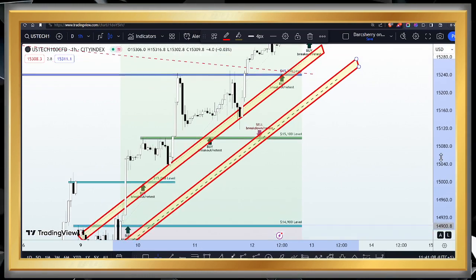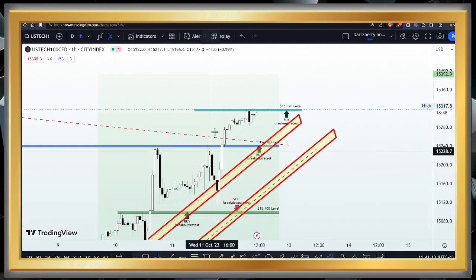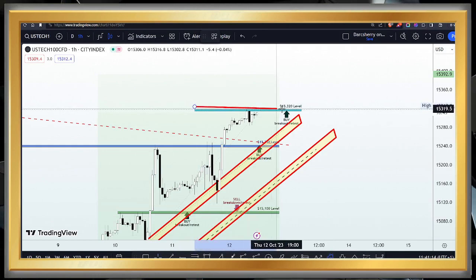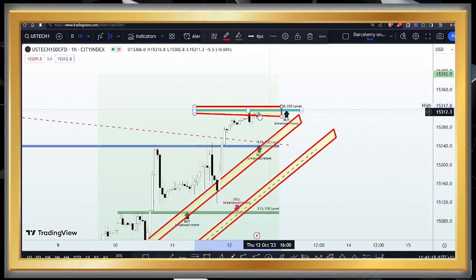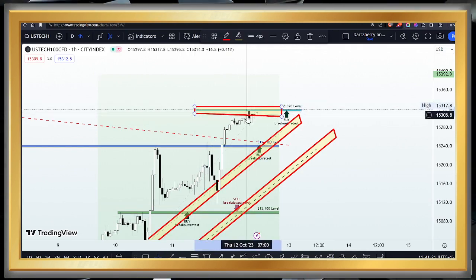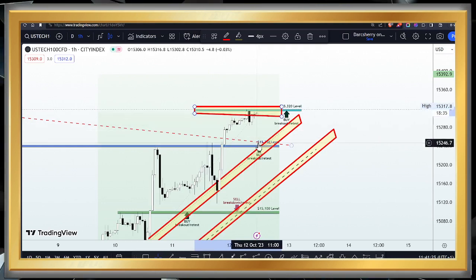Now, in addition to this trend line is the new resistance level I was able to spot here this morning at the 15,320 area. If you look at the structure here in the last 1, 2, 3, 4, 5 hours, sellers have continued to negate the attempt by the buyers to break out of that structure. So we have a new resistance level. That's the highest point price action has been for this week.